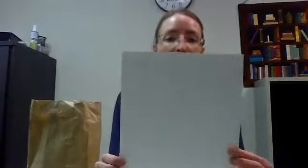We have a sheet of cardstock paper. So cardstock is a little thicker than normal paper, and sometimes that's good for painting so that the paint doesn't soak into the page so quickly, and it's a little easier for us to blow it around.